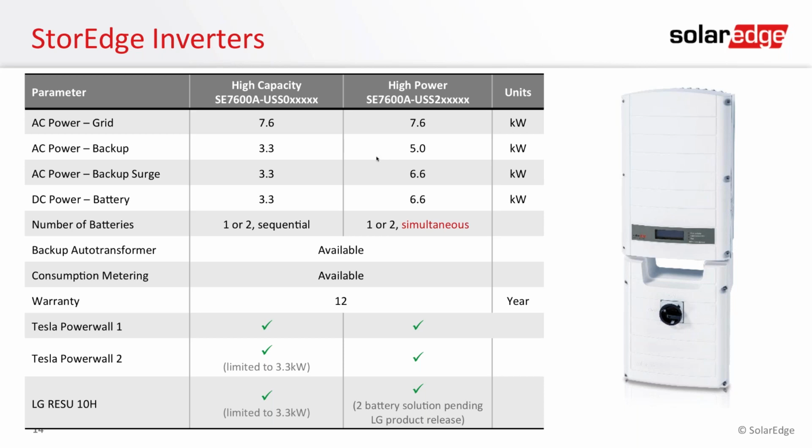Again, that's why we designed it the way we did for the second generation here. The backup auto transformer, which we talked about in the previous slide, is obviously available. The metering is available. The warranty covered is the same as our normal inverters, 12 years. And then the supported systems here: we've got the Tesla Powerwall 1, which works with both, and the Tesla Powerwall 2.